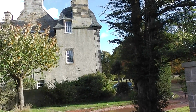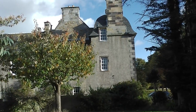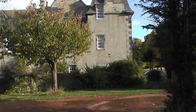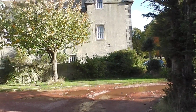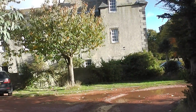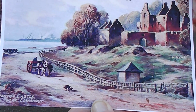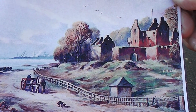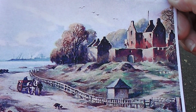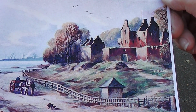This is the side entrance to Caroline House. Once upon a time it was called Royston House as well. This is an old picture, postcard, of Granton Castle. All that's left of this castle now is the wall, really.